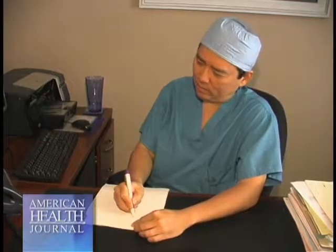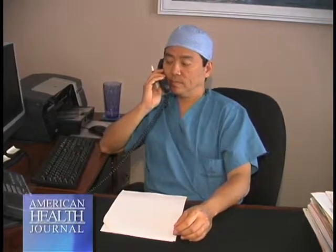We are getting more experience in patients, say, with severe heart failure, patients who are even waiting for heart transplant. Many of these patients can have their mitral valve repair, and the short-term outcome is very good.